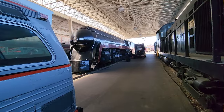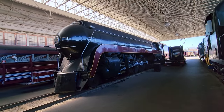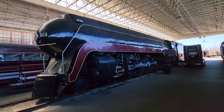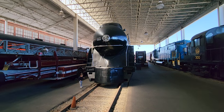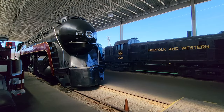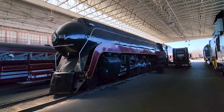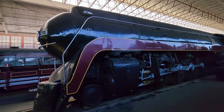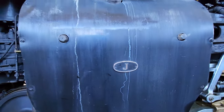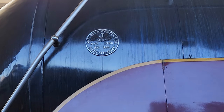4-8-4. Class J, 611. Beautiful. Powerful. Built right here in Roanoke. The only surviving. There were 14 at one point.